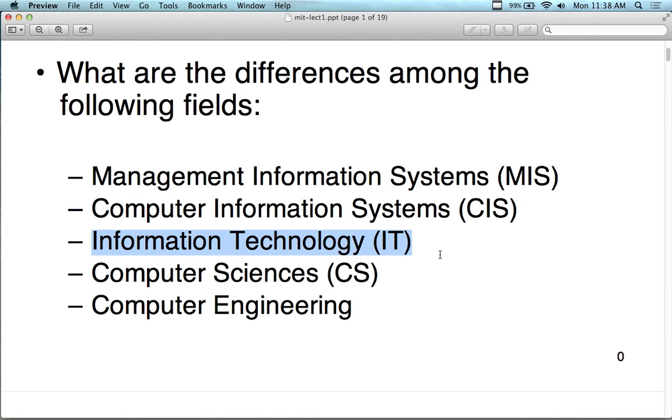The only difference between these two different careers is that these guys are more technically oriented. These guys are DBAs. They're network administrators. They are actually, unfortunately, desktop support ends up in this category. You know, those people that come around and fix computers. Those are your IT folks.